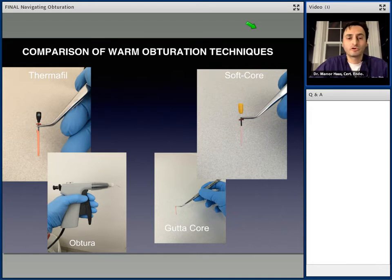Then, what started warm obturation years ago and is still around is the Obtura gun, which you see on the bottom left. Pardon me if I'm saying things that you already know, but for those that aren't too familiar, it's a gun that injects warm gutta percha into the canal from a stainless steel little needle. And then on the bottom right is the thing that when I started using this, I just fell in love with. This has changed, to me, everything.